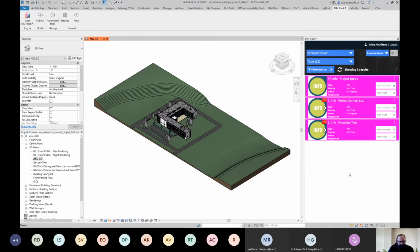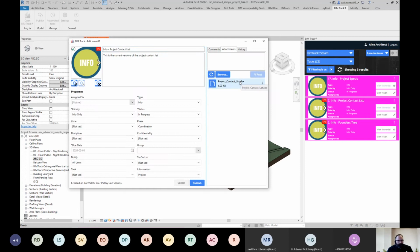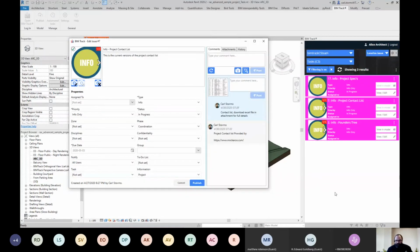So I'm working in a project and I need to call Bob. Well, inside of Revit or Navisworks, whatever I'm using, I can go to that contact list and download the Excel file and do what I need to do with it. Someone was smart enough to take an actual picture of that Excel spreadsheet because we can view images inside of the platform. Now I can scroll through and find whoever I need to, and I can create that list. So it's not issue related at all, but it's helpful to be able to do that.